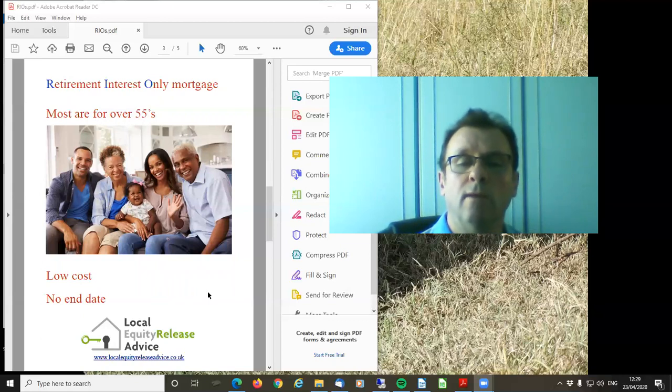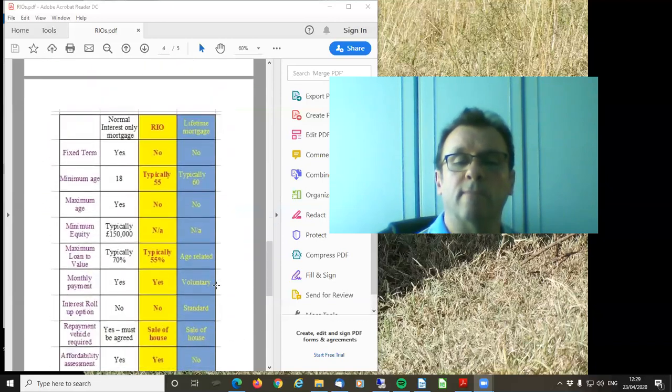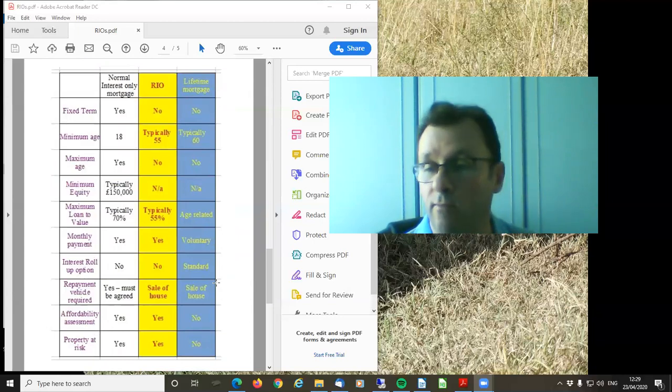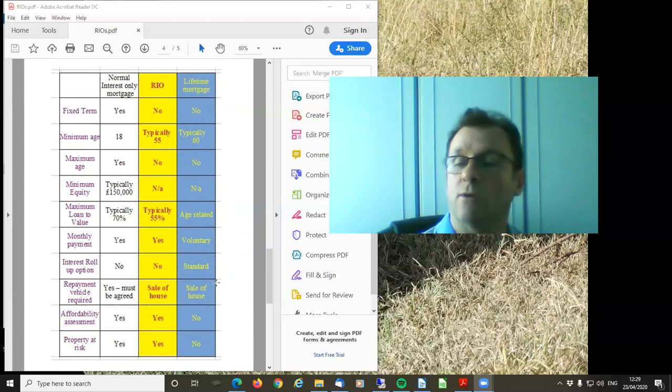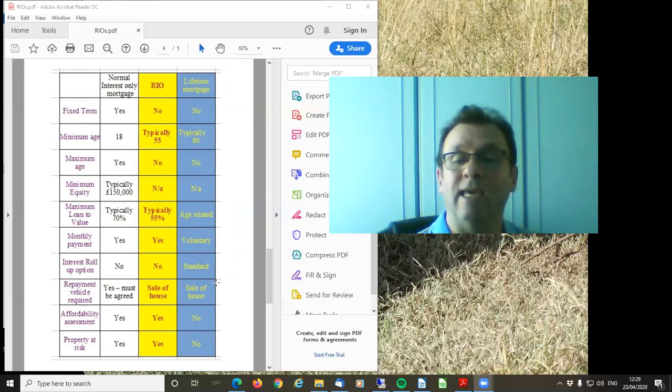Okay, so let's look at the difference between mortgages. And I'm going to compare these to normal interest-only mortgages and also lifetime mortgages. Now, lifetime mortgages are more commonly referred to as equity release, but for this purpose, it's not an equity release, it's just a mortgage. So let's look at the difference.